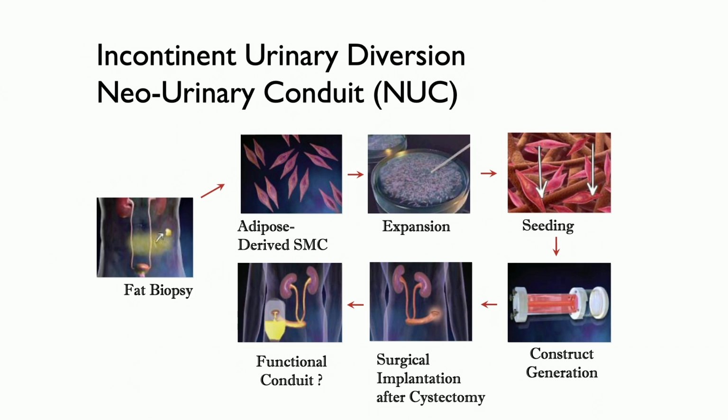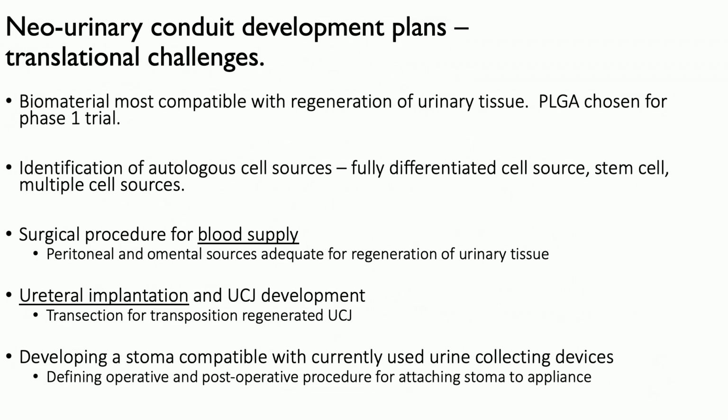indication. Mark Schoenberg, who was at Johns Hopkins at the time, was at a meeting not too dissimilar from this, and saw a presentation where they were talking about other indications, and spoke to him. I'll explain why I got involved later. But the thought was we could do a fat biopsy, isolate adipose-derived smooth muscle cells, expand them in vitro, seed them onto a scaffold, and then after a cystectomy, implant this into our patients.